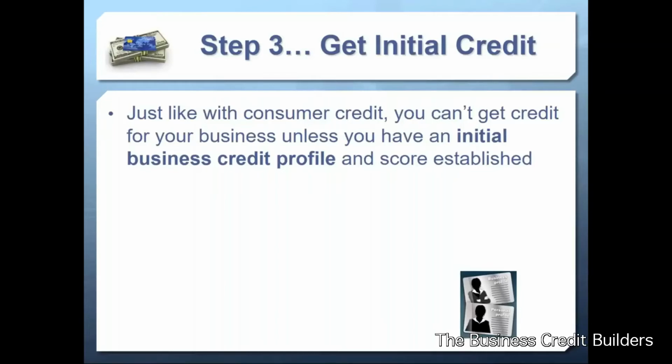Now, just like with consumer credit, you're not able to get credit for your business at a lot of the places you want: Visa, MasterCard, American Express, Staples, Office Depot, stores, unless you have some kind of initial credit profile established. So let's look at Staples, for example. If you go into Staples with absolutely no consumer credit, they're going to deny you. But if you go into Staples with some kind of established consumer credit that you paid your bills as agreed, they'll approve you. Same thing in the business world. In the business world, if you go into Staples with no business credit established, they'll deny you. If you go into Staples or your bank with established business credit, they'll approve you.